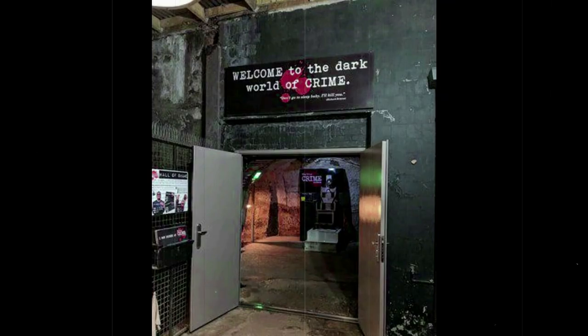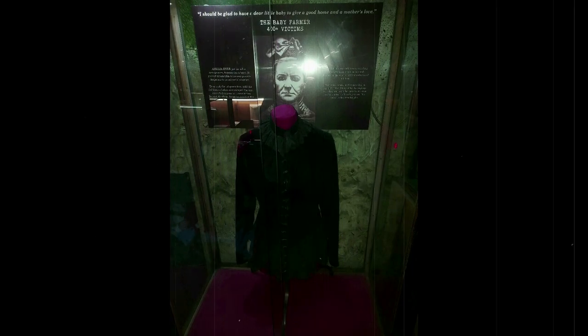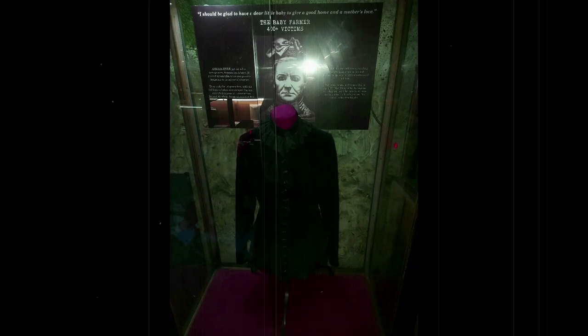The next sections deal exclusively with serial killers, and this is where a lot of the big guns are displayed. One of the first items you see is a real velvet bodice that was worn by Amelia Dyer. She was a serial killer in the Victorian era. She was a trained nurse, but turned to baby farming for financial gain. She would adopt children for money, then immediately kill the child, and then either bury or incinerate the remains. It is unknown exactly how many children died by her hands, but at least 100 can be officially linked to her. Experts believe the real figure is probably 200 to 300 children.